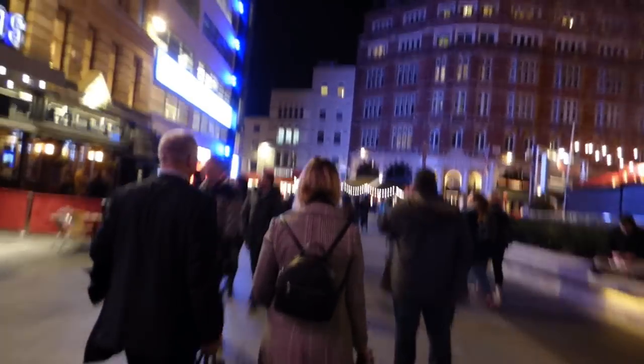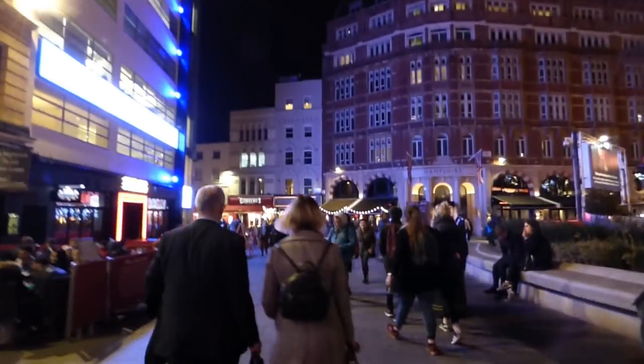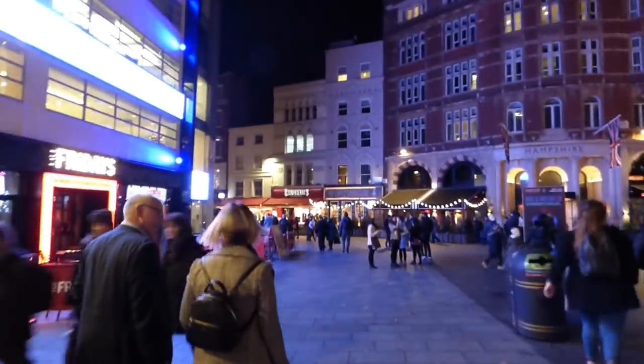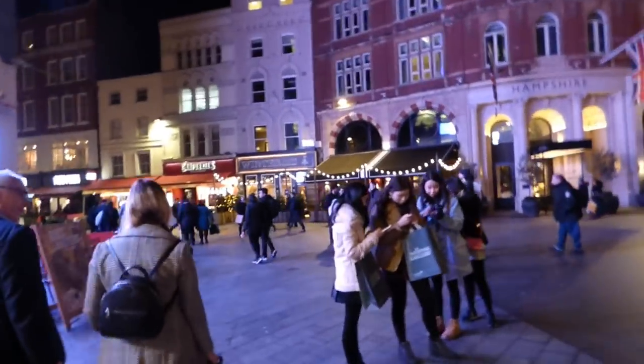The way London is lit, I always forget to appreciate the way that it's lit up at night time, and it just kind of blends into each other, the way that they light things here. It creates an ambience. It's very busy, but it's very, very pretty.